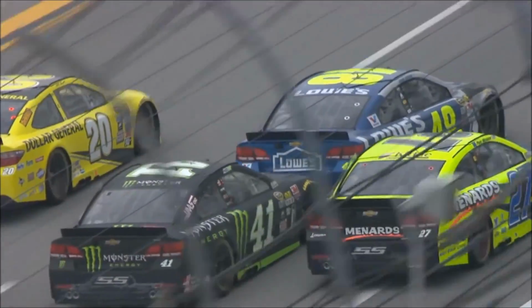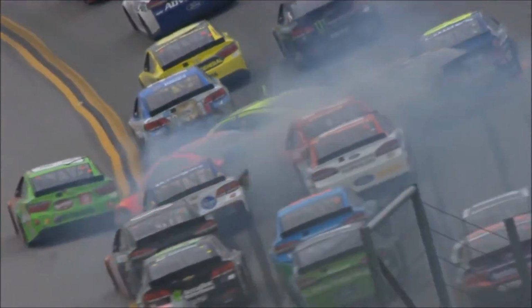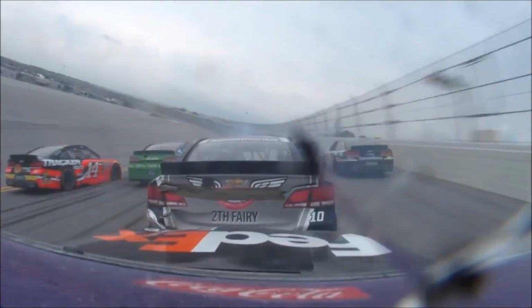Tight shot. Watch this. Right up into Paul Menard. Just gets it a little bit on that corner, and it turns the 48 dead right. Yeah, sort of like the 48 was turning a little bit to the right, the 41 was turning a little bit to the left, and that little bit of contact. Two in front of her. Check it up, check up, check up, check up. Oh, gosh.